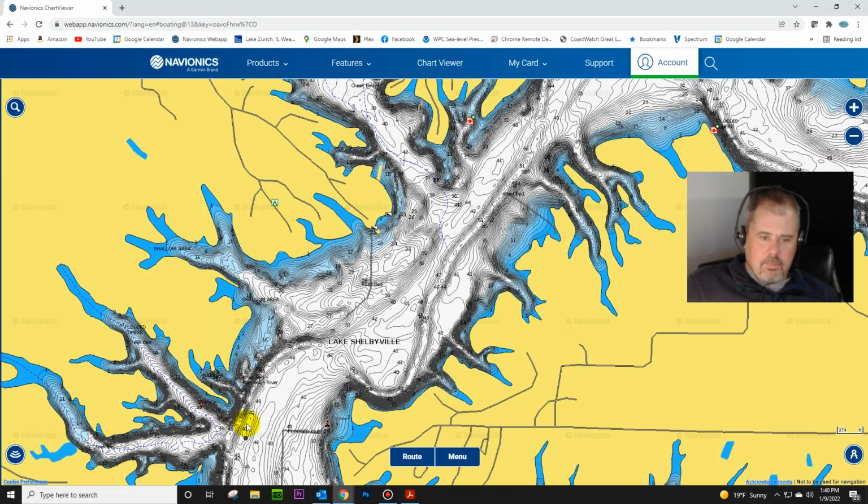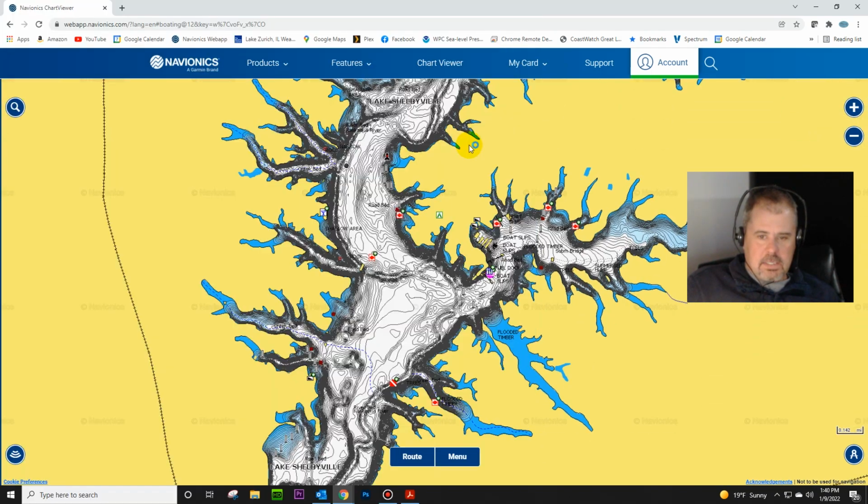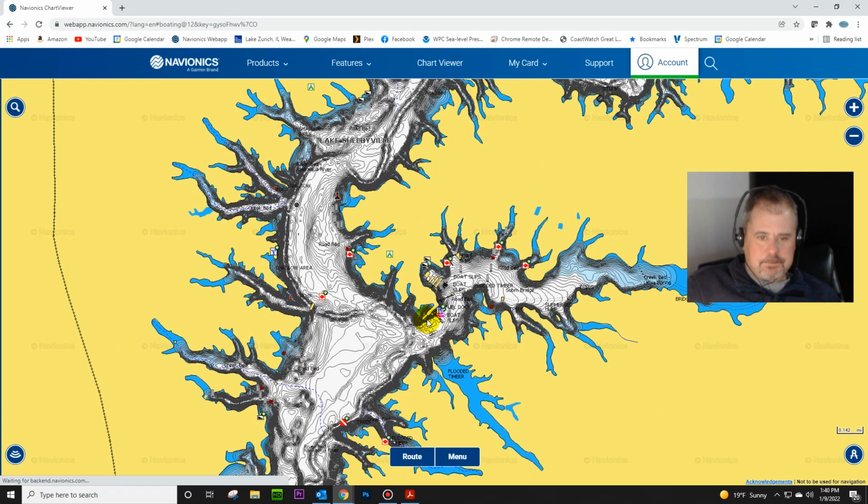So from here to here, I'm fishing all this stuff for bass, and it is some great bass fishing here in the summer months. But you have to fish deep, and if you're on these break lines, it could be worthwhile. Very good bass water right over here. We're almost at the dam.